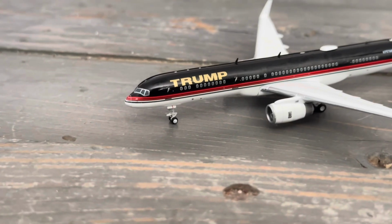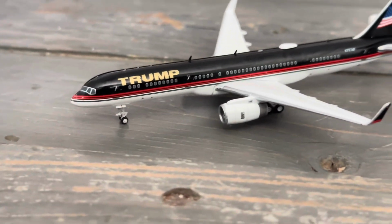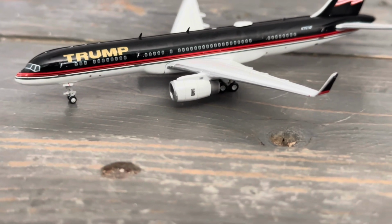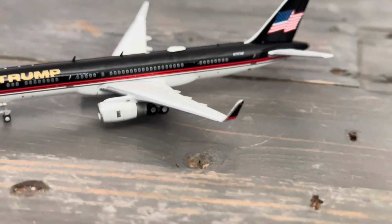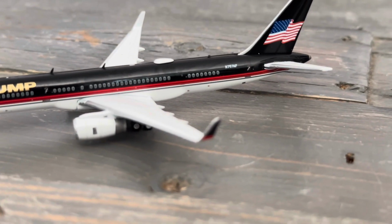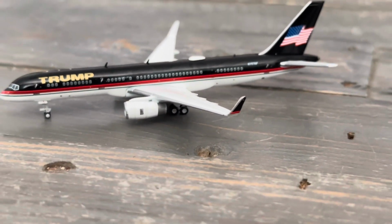All right, here's a closer side view. We can see that they included the antennas on top as well as the Wi-Fi dome on top. And we can see the Rolls-Royce logo on the engine. Great detail. Love those Rolls-Royce engines. And we got the tail number, N757AF, as well as that American flag once again.